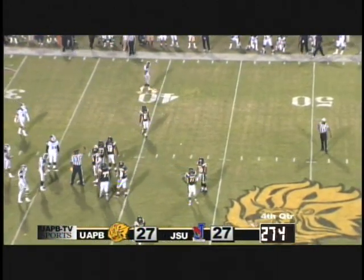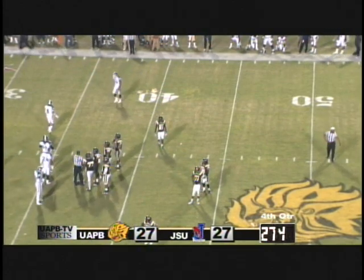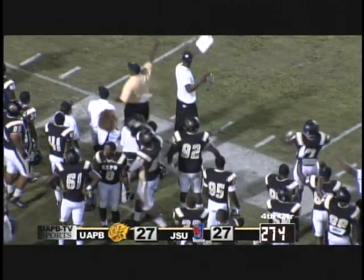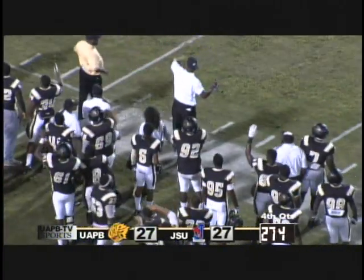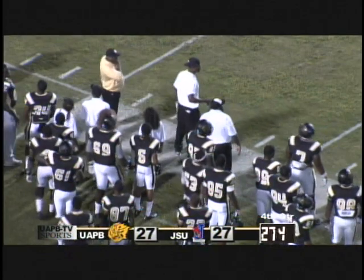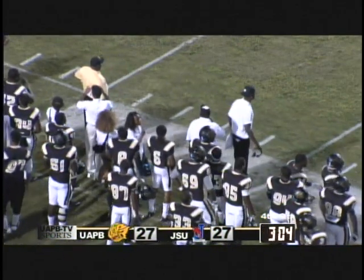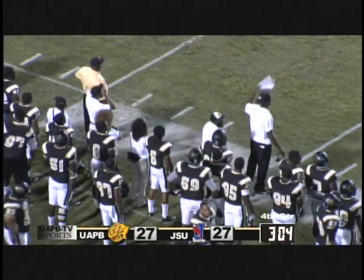Yeah, that hurt a bit, but Monty Coleman's telling the band, knock it off. We need to hear, and that's maybe hurting the offensive line to hear the snap count. It's not the time. We'll strike up the band after the game-winning score, Carl.